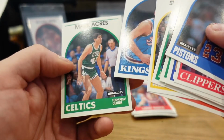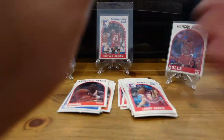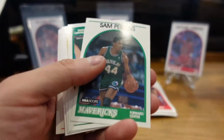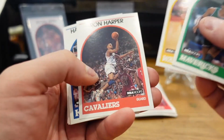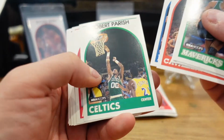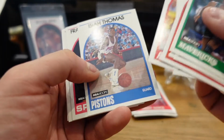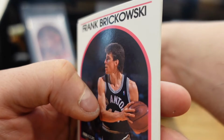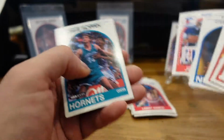Oh, Danny Ainge. He's a coach now. Oh, no, he's running a team now, right? Yeah. He was good, but he wasn't a Hall of Famer, right? He was rolling with Larry Bird. Yeah, I don't think so. Oh, we haven't gotten a Larry Bird yet. Herb. Robert Parrish. The Isaiah picture's a little faded. There's John Stockton.